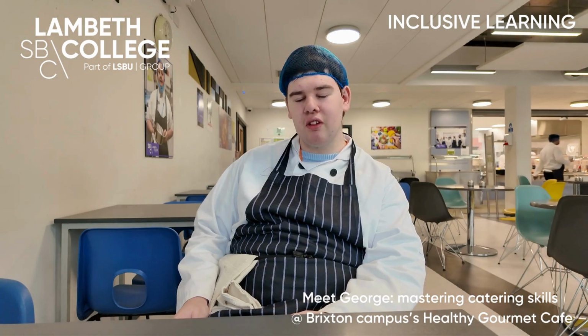Yeah, the kitchen's really good. We have the stove, probably won't see, and some saucepans underneath. The chopping board code is green for fruit and veg, white for dairy products, red for meat, yellow for cooked meat, and blue for fish.